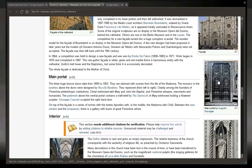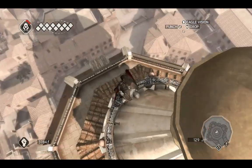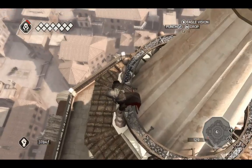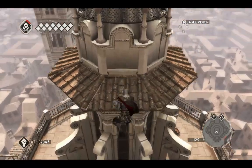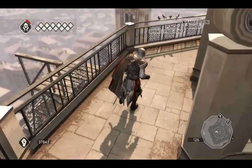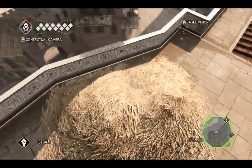But the doors, actually, can we look at that in game? So that's from 1899 to 1903. That's a lot later than when Assassin's Creed is supposed to happen. So let's just jump down, or try to jump down if we can. Why am I not? Okay, get down. Let's still have a look at the front door, see if that's historically accurate. Which it probably is not.